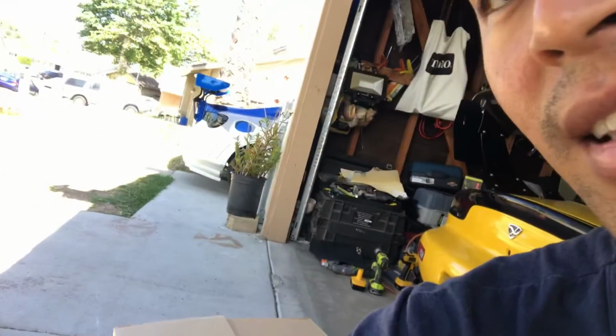There's the FD, there is the version 1 FRS, and the BRZ. So something very special today. I've had this for about a month now, and you guys will see firsthand.